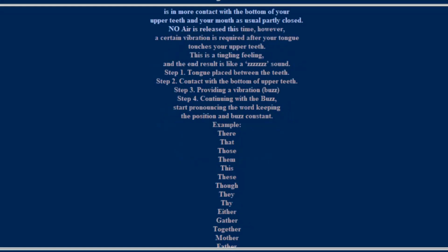No air is released this time. However, a certain vibration is acquired after your tongue touches your upper teeth. This is a tingling feeling. And at the end, the result is like a zzz sound.